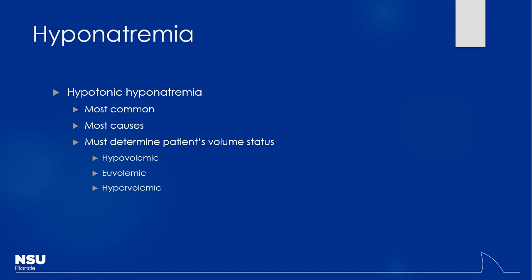Now, the most common thing you're going to run into is hypotonic hyponatremia. And again, this has the most number of causes. When you see a hypotonic hyponatremia, the first thing you have to figure out is their volume status, right? You want to figure out if they're hypovolemic, so too little fluid, euvolemic, so just the right amount of fluid, kind of the Goldilocks amount, or hypervolemic, too much fluid. So we're going to talk about the common causes here. Again, this is where most of our medications are going to come into play.